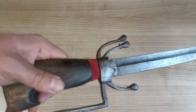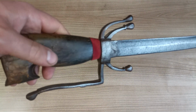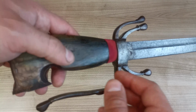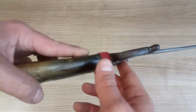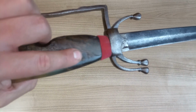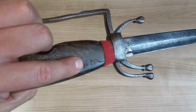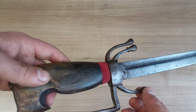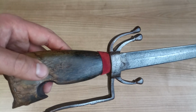Now, still looking at the quillons here, another fairly common characteristic of Nimchas is that these quillons end in what is, at least in English, referred to as a bud finial. So you see they end with this little bud shape. This is really, really common on Nimchas as well.